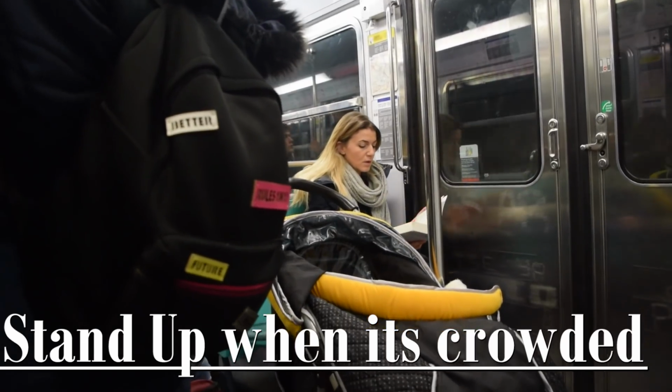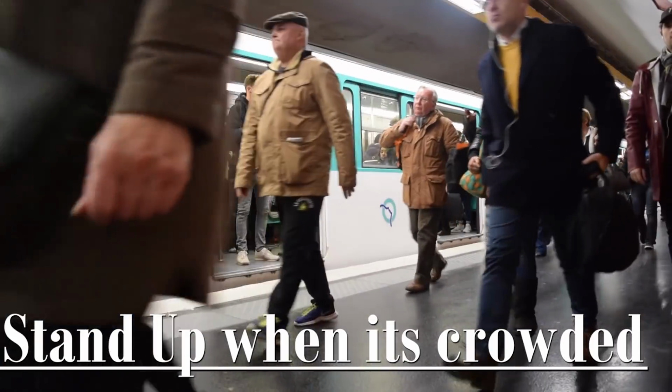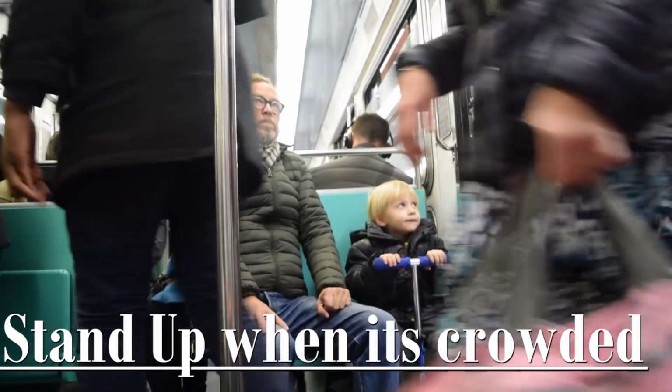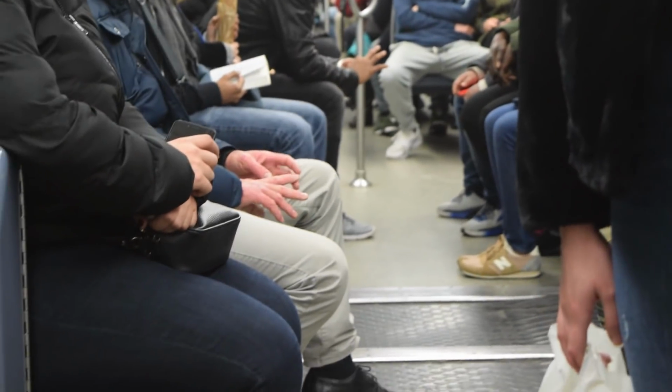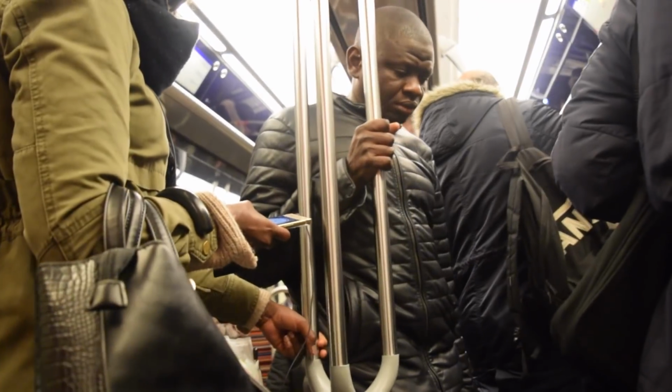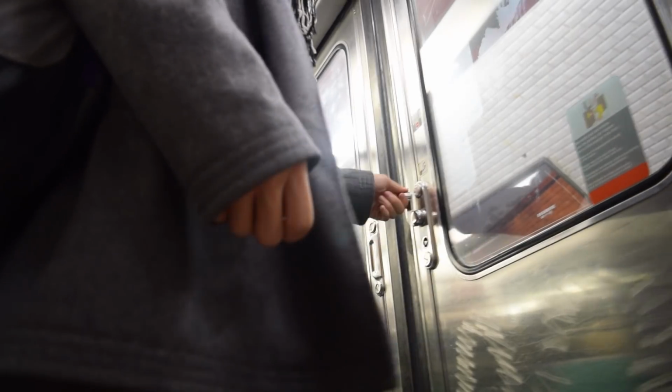Standing up is also important when the metros become too crowded. You'll see this the most during rush hour times. If you're sitting down at the fold-up seats that are the closest to the door, you are expected to stand up and allow more space for people to come inside. If you don't stand up, you're being rude to the other passengers and will most surely receive the stare of disgust.